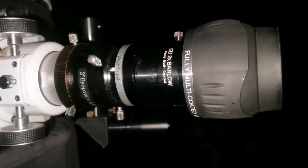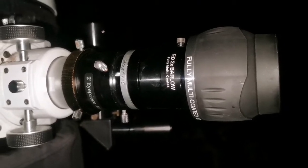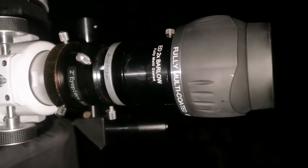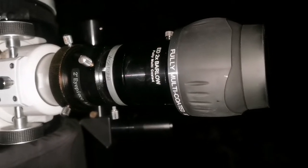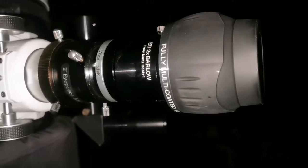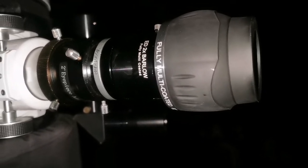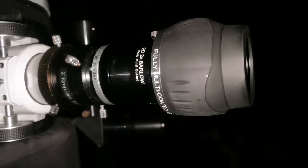Okay, I'm now using the 2x Barlow. It's a Moonfish Barlow, very good quality, very cheap actually. I'm using it with the Maxvision 24mm 82 degree eyepiece, and what I can see is that the galaxy M109, which is near Gamma Ursae Majoris, that's Phecda, the name of it, is quite visible, easy to see. It really responds well to the Barlowing.